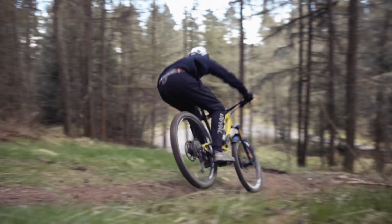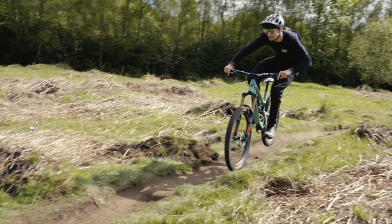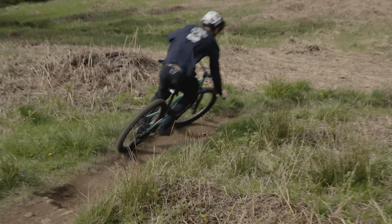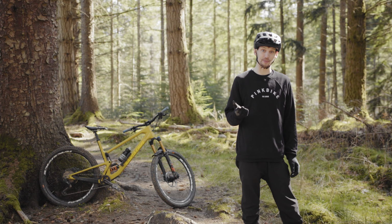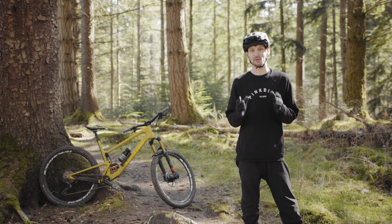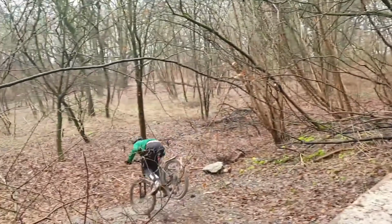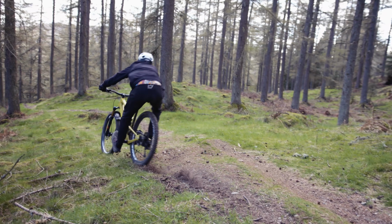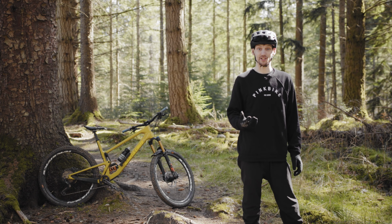Body positioning is the most important thing to get right. Nailing it unlocks levels of control, grip, and speed that just aren't consistently possible with poor form. The flip side of that coin is that poor body positioning gets you into so much trouble without you even realizing it. Getting bucked out of control, washing out the front end, going over the bars on a drop, even just going offline. The cause, more often than not, is bad body positioning.